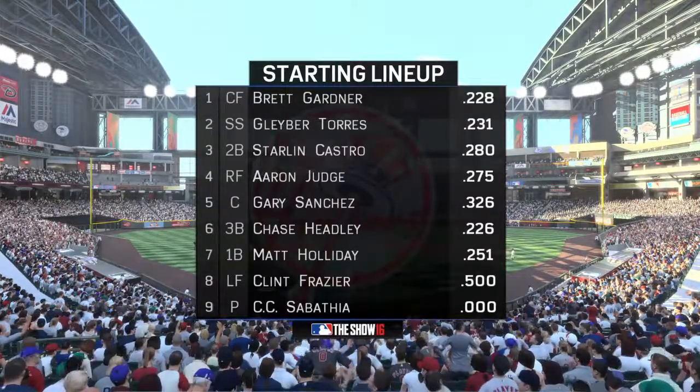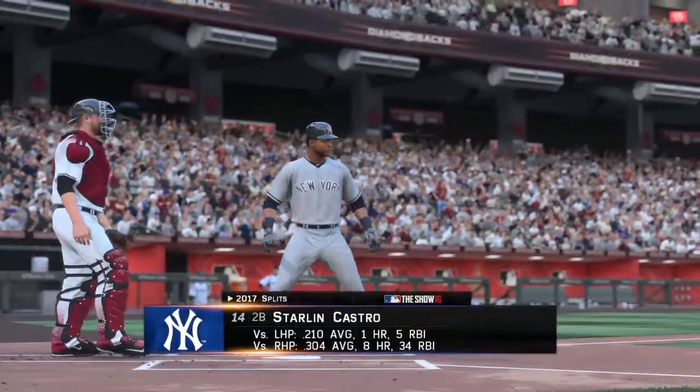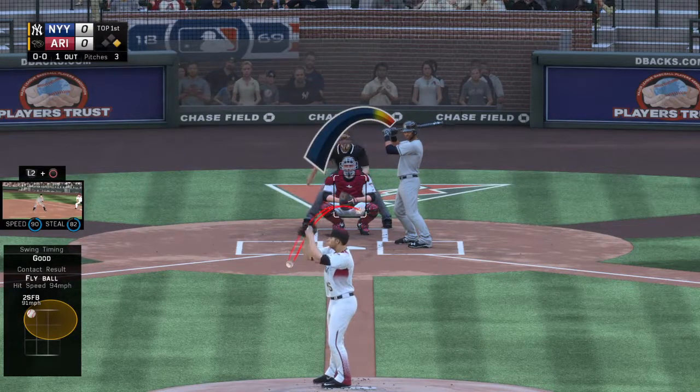Well, guys, this is a power-heavy lineup. You need to stay patient and get balls up in the zone that they can drive. Starlin Castro will make his way in now as you get a look at his splits there on your screen.